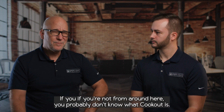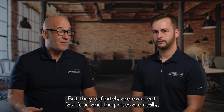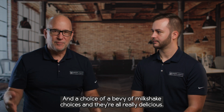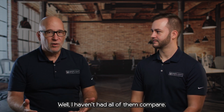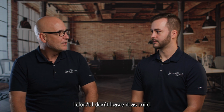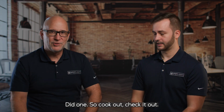If you're not from around here, you probably don't know what Cookout is. I don't know if they have them outside of North Carolina. I could be wrong about that. But they definitely are excellent fast food, and the prices are really, really good. And a choice of a bevy of milkshake choices. Yes. And they're all really delicious. Well, I haven't had all of them. You probably have like 45 different ones, and I probably had 2 of them. If it's not chocolate, I don't have it as a milkshake. You can have a chocolate milkshake. You can combine flavors as well. Indeed. Wonderful. So Cookout, check it out.